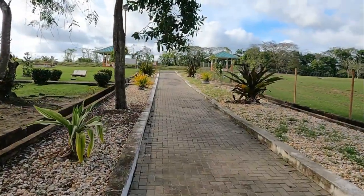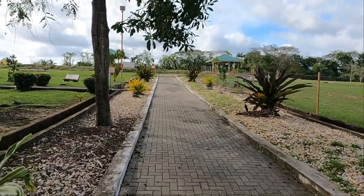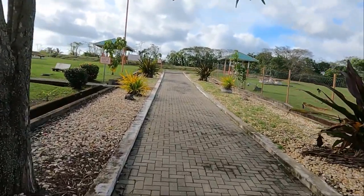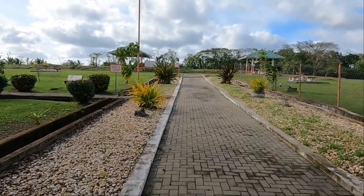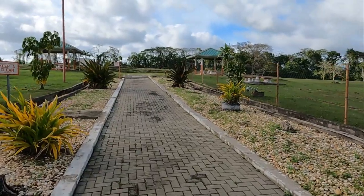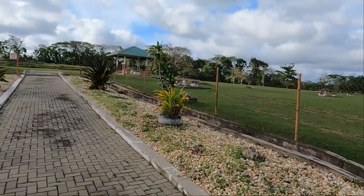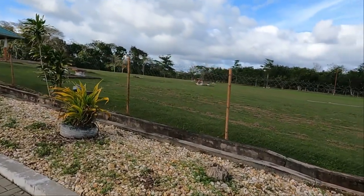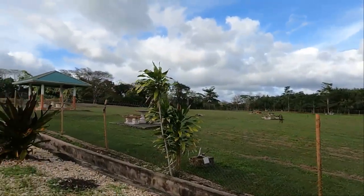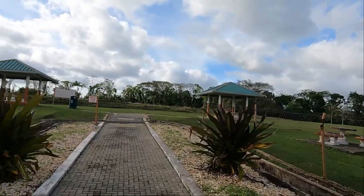So guys, this is the entrance of the Devil's Woodyard Mud Volcano in Hindustan Road, Princess Town, Trinidad. As I mentioned earlier, this is a relatively active volcano that erupts on average once every 29 years, but it's a heritage site. The place is well maintained. You see the nice grass, nice little walk path.